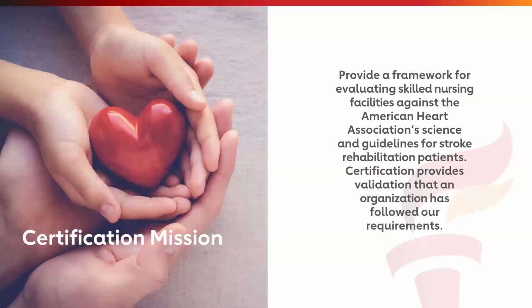So what is the certification mission? The mission of the AHA certification process is to provide a framework for evaluating skilled nursing facilities against the American Heart Association science and guidelines for stroke rehabilitation patients. The certification provides validation that an organization has followed the requirements of the guidelines. And it's very important that I emphasize that these were not ideas that were pulled out of the air, but they were vetted and developed from the evidence-based guidelines that have been published most recently in 2016.